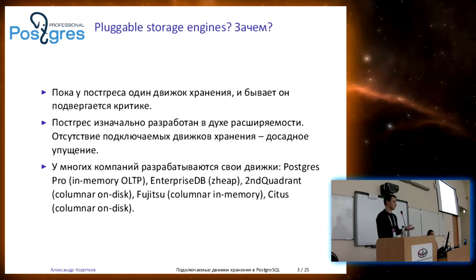So I will start with an introduction about what Postgres needs these storing engines for, why we cannot be satisfied with one engine and just go and develop it. Postgres has only one engine. It is often criticized, as you might notice, even during this conference, in fact. If we take the only storage engine of Postgres and develop it up to the level where it satisfies everyone, probably this is not possible.